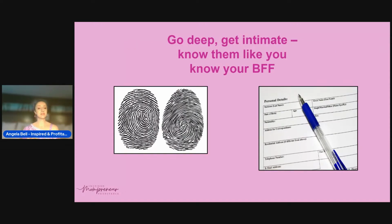You want to go deep into this though, right? You want to get intimate. You want to know them like you know your real life best friend, right? So where do they hang out? What is their favorite type of coffee? Do they even like coffee or do they prefer tea? Maybe they don't like hot drinks. How old are they? How old are their kids? How many kids do they have? Do they have kids? Are they married, separated, divorced, intentionally single? Are they working, not working? Are they professionals? Are they not professionals? Like really, really get to know them.